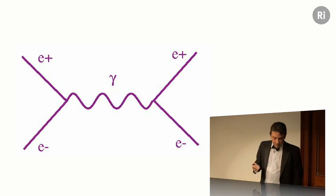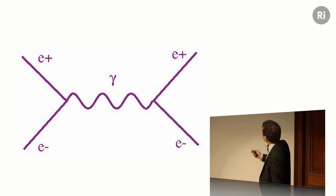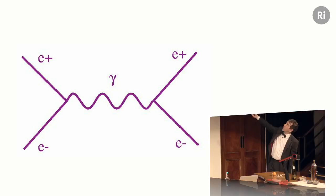I get told I meant to do this. I got told off today when I showed this to some students. I should draw my time axis on this. Time is going in this direction. So what you have here is an anti-electron, a positron, meeting an electron. They annihilate. There's a photon produced, and then they decay again to the same thing again.